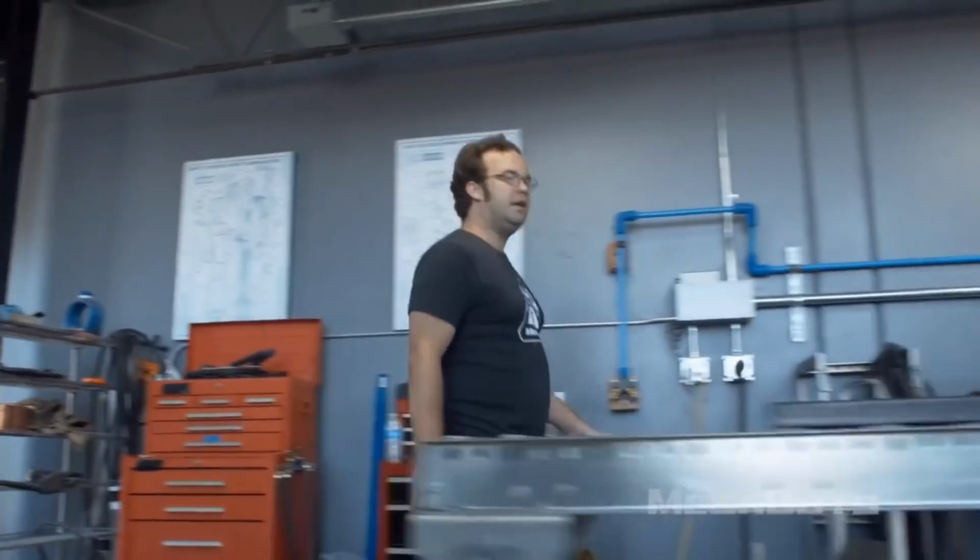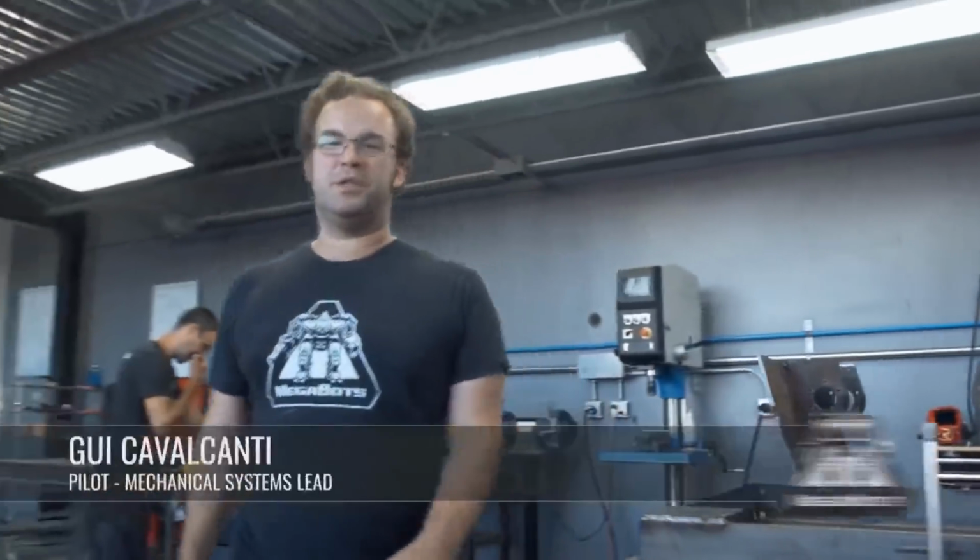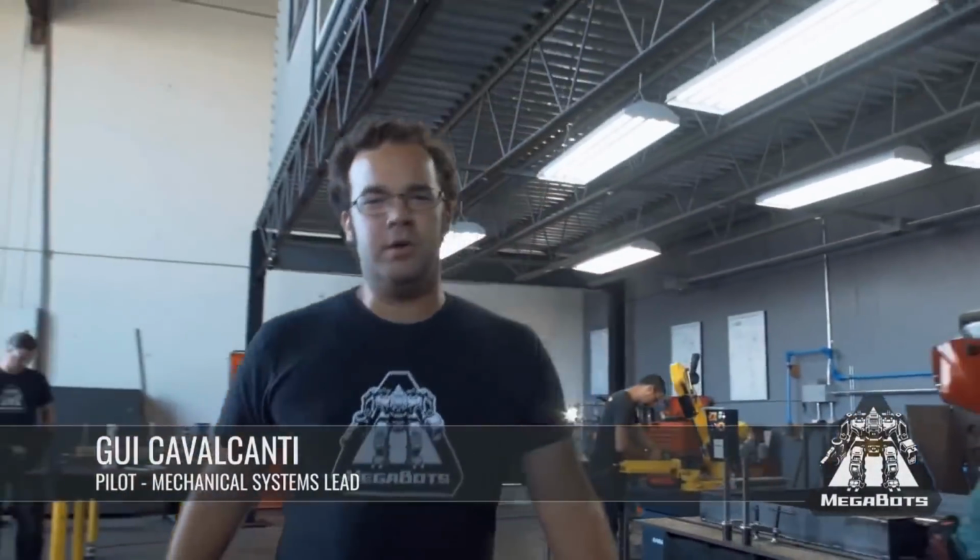Creating the giant robots of science fiction is no small task. We want to believe that the robots from video games and movies are right around the corner, but the truth is, we still got a long way to go. Today, MegaBots is taking the first steps towards making giant mech combat a reality.